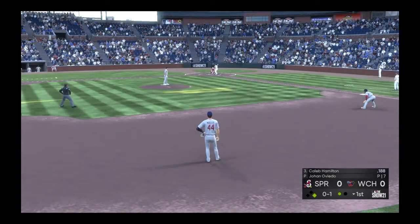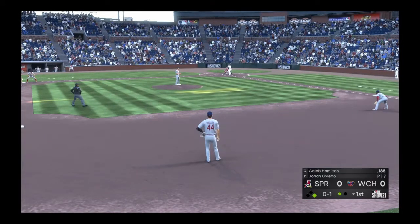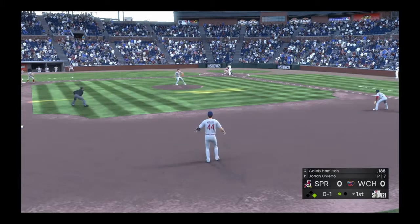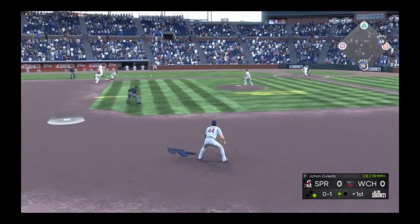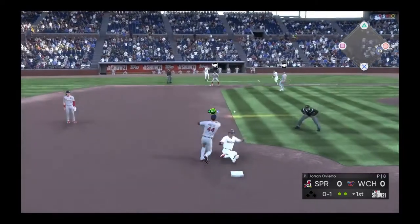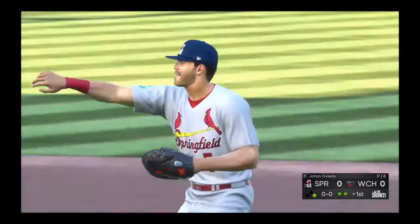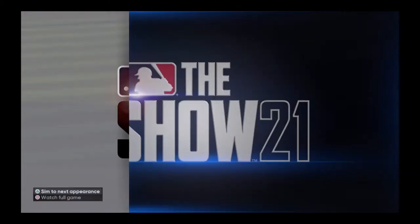Next to hit, Caleb Hamilton, and he's looking to get it going. Off to a bit of a slow start this year. Hit on the ground down the first baseline. To second for one. Right through him. Throw to first is going to be offline, so they just get the one on the play. Well, he definitely rushed him.